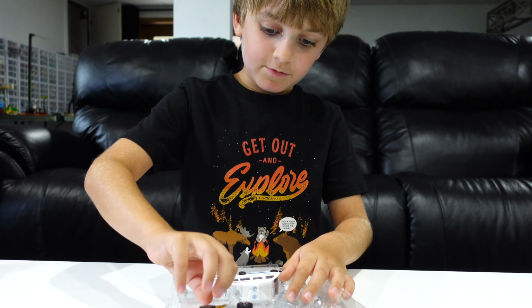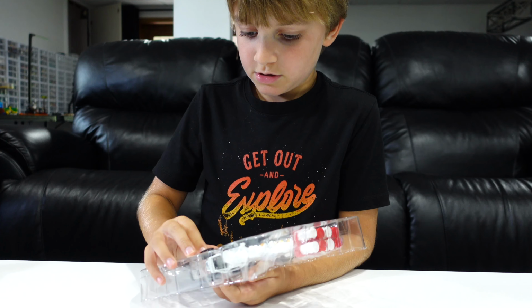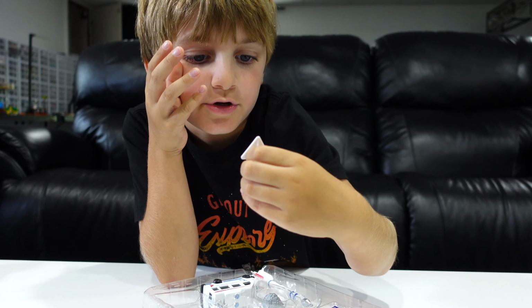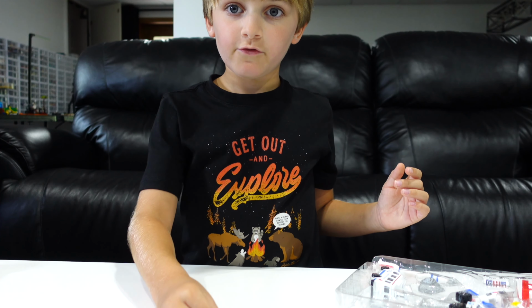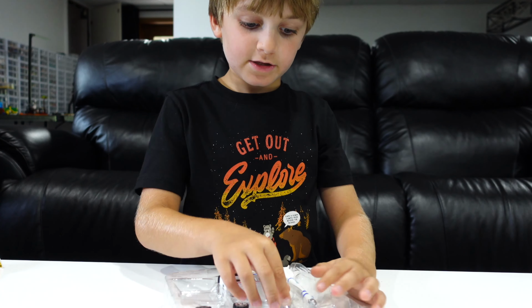And next up, we're going to get out this sign that says, Caution, Asteroids. Caution, Asteroids. Heads off the side. It stands on the thing by itself. So, you can just have it stand up. No post needed.